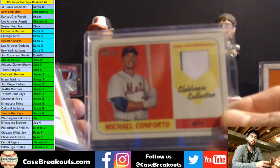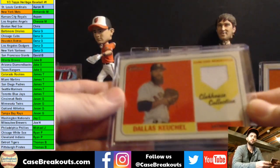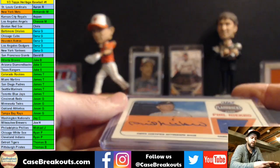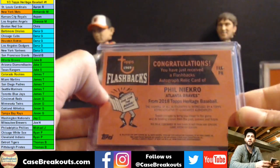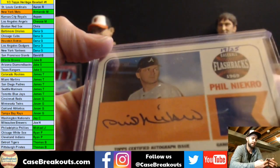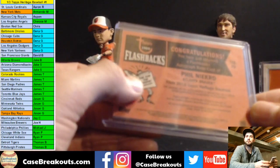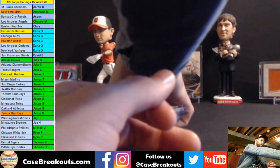Michael Conforto patch, Yoenis Cespedes patch, and Dallas Keuchel. Keuchel? Keuchel. I prefer Keuchel. I know it's Keuchel. And our hit of the break, Phil Nierko for the Braves, number 25. On-card auto. It's a sick one. I'll have to send a picture to Jake. Jake B on that one. He'll be super excited.